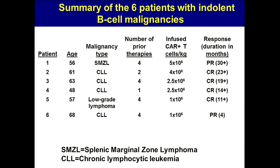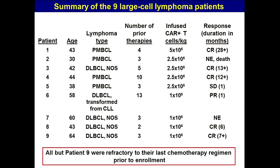But these are the indolent lymphomas. The large cell lymphomas present a more difficult challenge. We've now treated 9 patients with large cell lymphomas, and all but one of these were refractory to their last chemotherapy regimen. And as you can see, we have here 5 ongoing complete regressions and some partial regressions, and we're working hard to improve upon the treatment of these chemotherapy refractory patients utilizing this immunotherapy, as are other groups at the University of Pennsylvania now, at Memorial Sloan Kettering and the University of Washington as well.